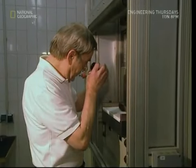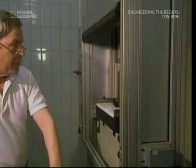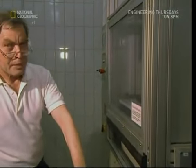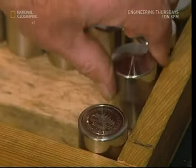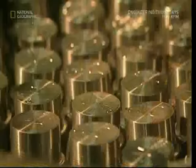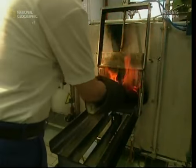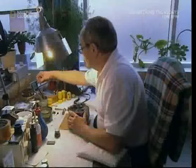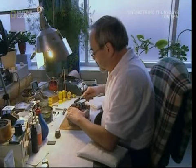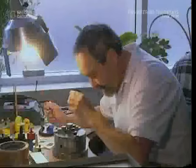The engraver's job is to make the coin equivalent of a rubber stamp. This permanently marks the value onto the coin. Using an industrial press, he crushes a pattern onto the stamp block. It exerts 160 tons of pressure, so he's got to be very careful. The stamps are hardened in this furnace at 870 degrees Celsius. Without this treatment, the motif would disappear very quickly. But once it's been hardened, each stamp can engrave as many as 200,000 coins.